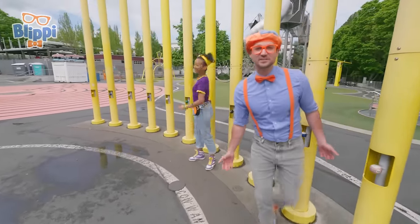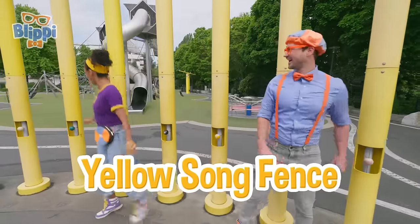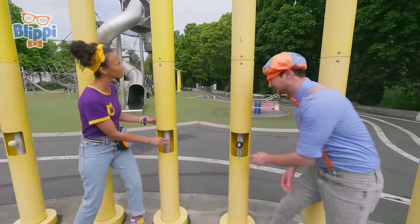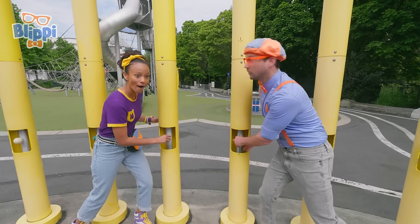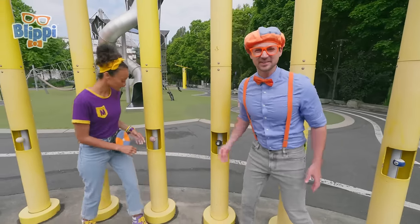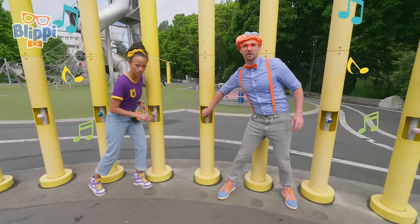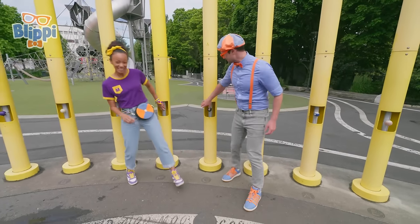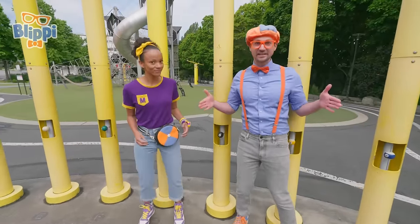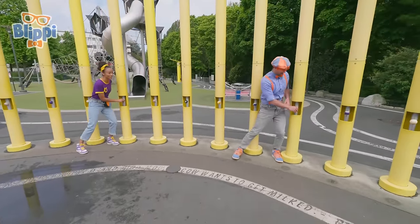Whoa! Wow. Cool! This looks like the yellow song fence. Whoa, a song fence? That sounds cool. I wonder how you do it. Whoa, look at these balls. Interesting. Whoa, that sounds great. And they sounded a little different. Yeah, let's hear it again. This one was higher than that one. Yeah, mine was a little lower. Wait a second. Let's widen out and see what that sounds like. Good idea. Ready?